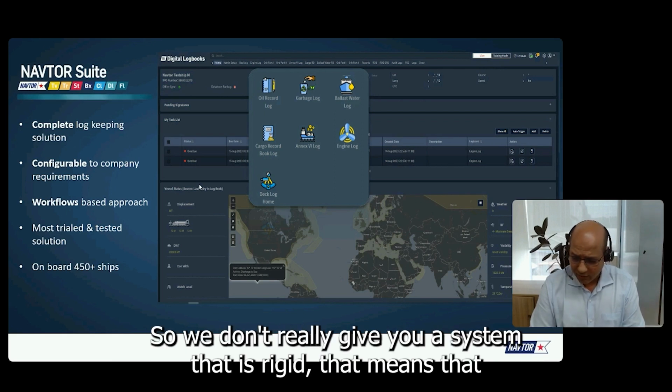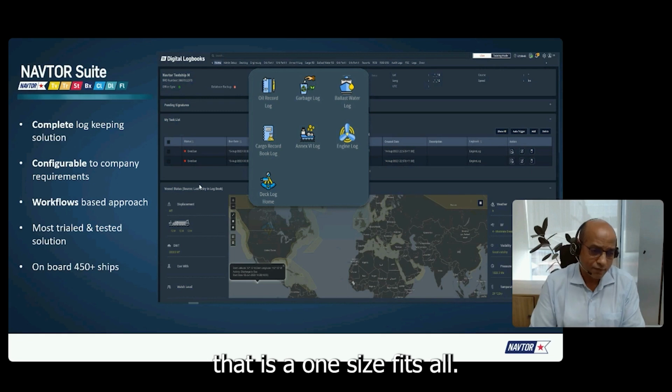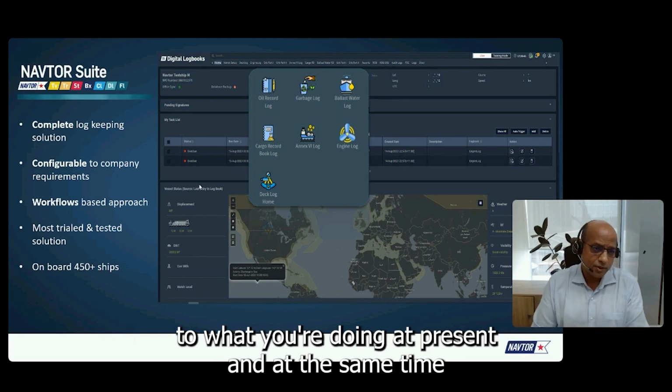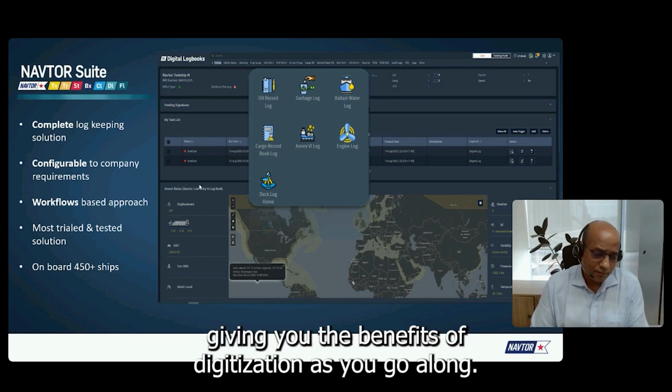So we don't really give you a system that is rigid, that is one size fits all, but we would rather give you a solution that is very much closer to what you're doing at present, and at the same time giving you the benefits of digitization as you go along.